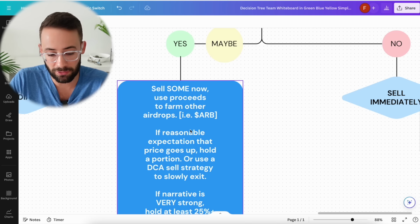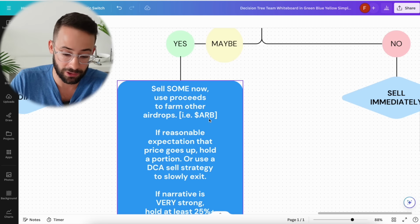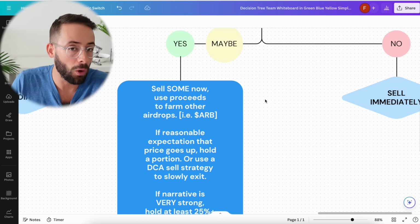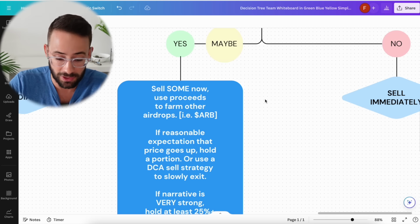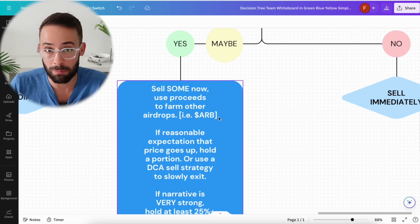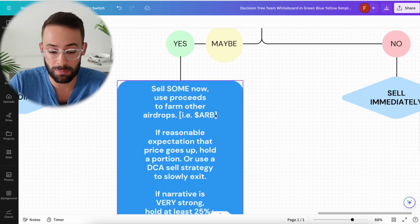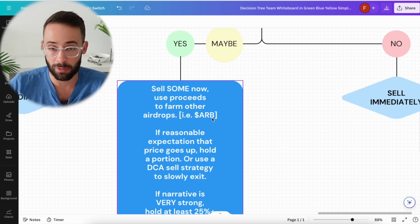Now, for me, I think a good example of yes is the Arbitrum airdrop that I received last year. This is a token that doesn't really have all that much utility, but Arbitrum is the largest Ethereum layer 2 in terms of total value locked and in terms of trading volume and DeFi applications. And so the token itself theoretically does have a good chance of going up because of that narrative, because of being at this point the leading ETH L2. And so I did not sell all of my allocation immediately. I held on to a decent chunk of that, and I sold a portion of it and then used that to keep farming other airdrops.